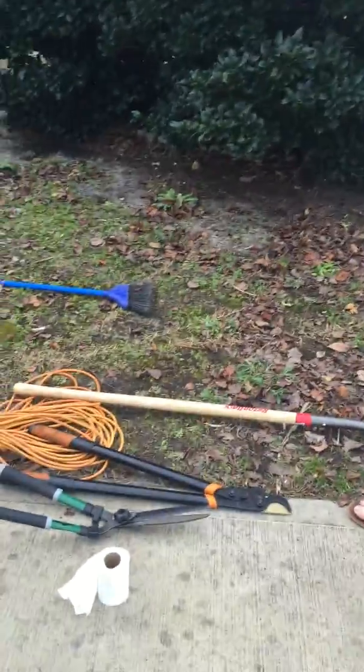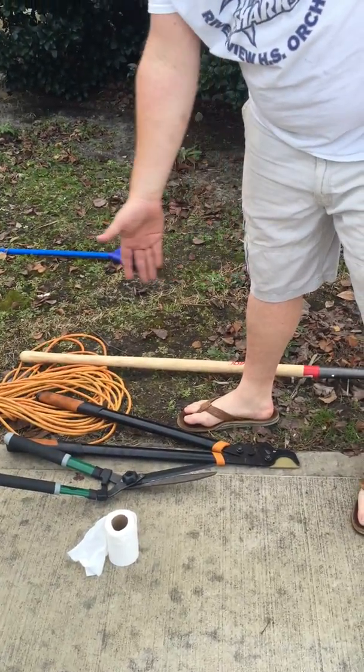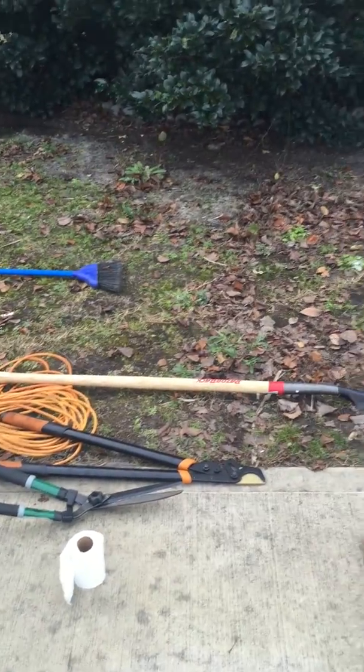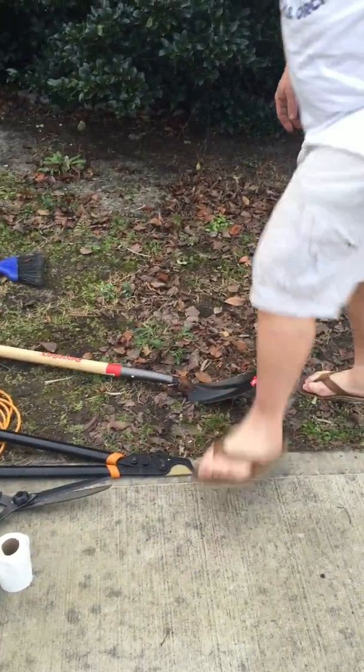Gonna trim some hedges away from a house. So that's also some quick, decent money. I keep loppers and hedge trimmers, also for cutting things off of a roof that don't need a saw. I keep my 4-inch trenching shovel handy for cleaning gutters.